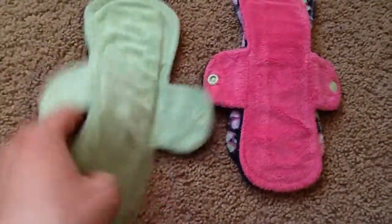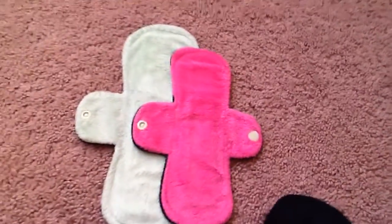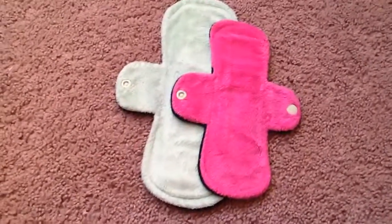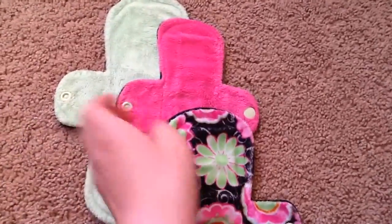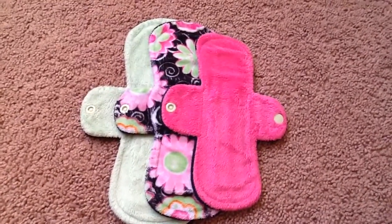It was just that since these were my first ones, I was like, oh, I hope that not all of them are like that, which I found out they're not. So you can't really compare pad makers to pad makers. So, anyways, those are my two things that I found wrong with them, I guess you can say.